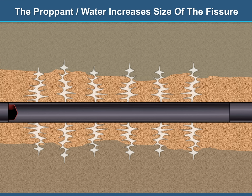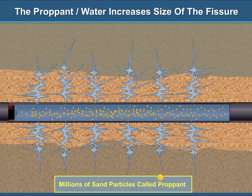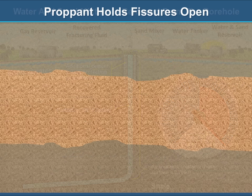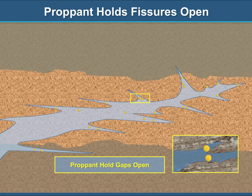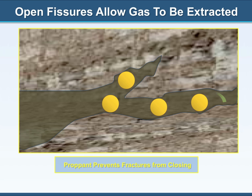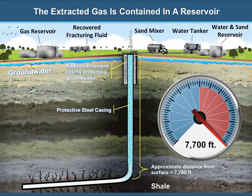The pressure caused by the water mixture allows the fissures to expand. Most of the water mixture is extracted and stored in a storage reservoir. However, a small amount of proppant is left behind, which consists mainly of sand. These small particles help the fissures to remain open. The open fissures make it easier for the natural gas to be extracted and flow towards the surface. The natural gas is collected in reservoirs, then pumped into container trucks and hauled away from the fracking drill site.